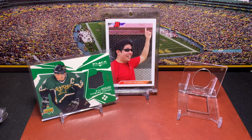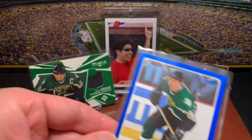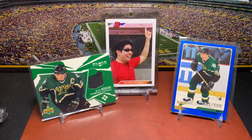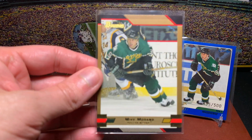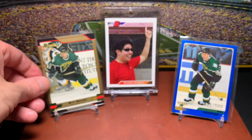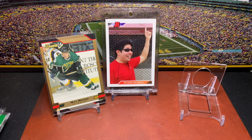Next one here, 2003-2004 O-Pee-Chee. This is the blue variant out of 500. Okay. And this is, again, 2003-04 Bowman Draft Picks, the base gold. And I believe this one finishes off the rainbow for me, if memory serves. Because I think that was the last one I was missing, including the various Chrome versions. So I've already got those.